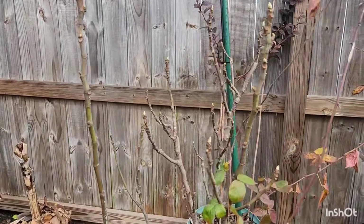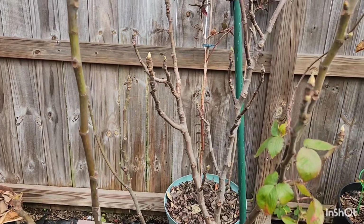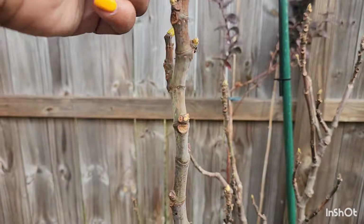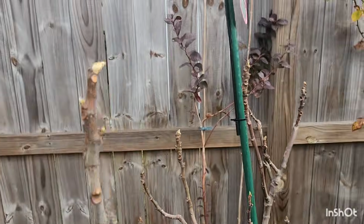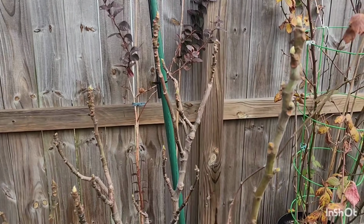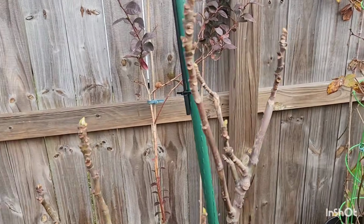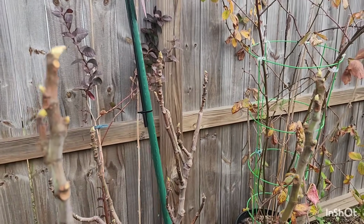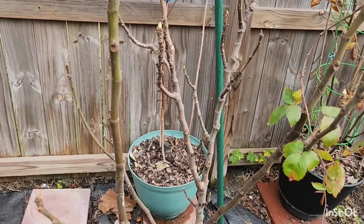So this is the fig tree that was gifted to me by the New Orleans gardener, and before the freeze, the frost, the snow, these were like green. So hopefully they come back. I do have some of them that are green, and then the other ones look like, yeah, they faded. So we'll wait and see what happens with that, but I think this fig tree will be fine.